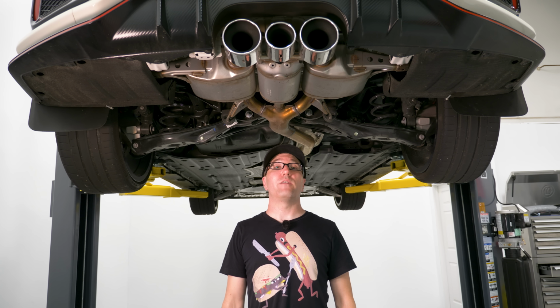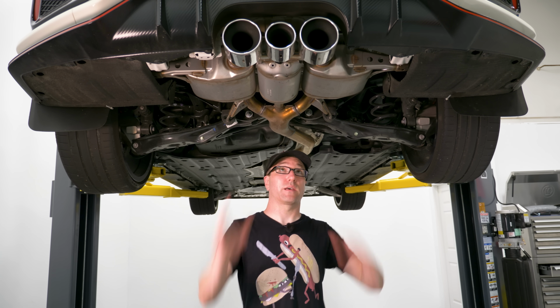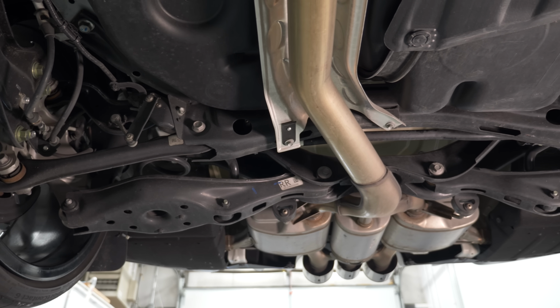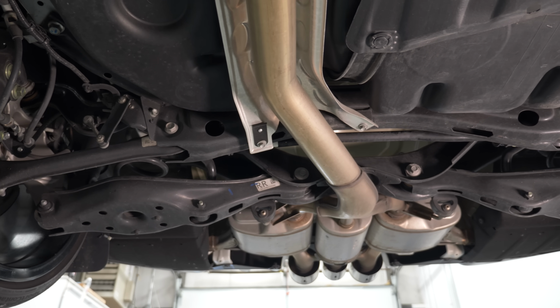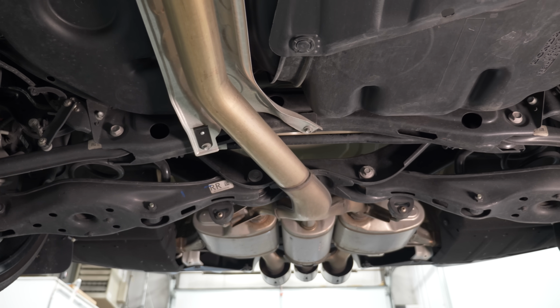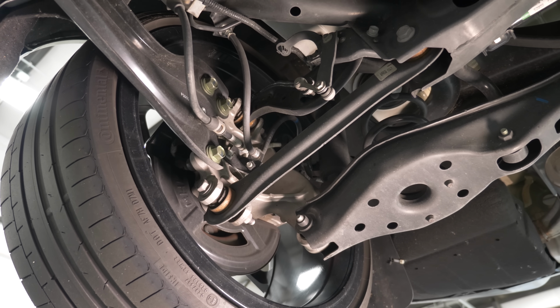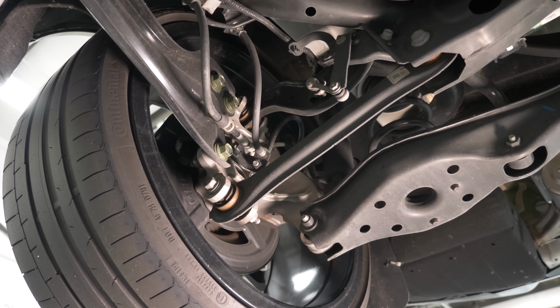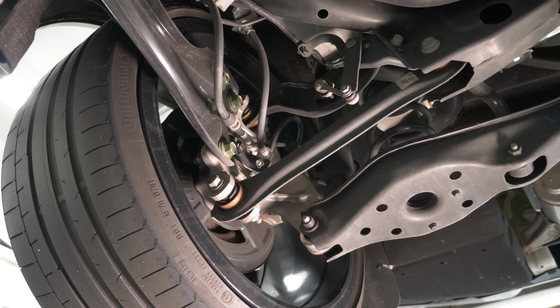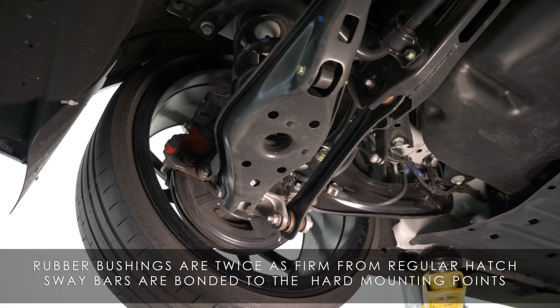In the back of the Civic Type R, this is where it looks like a regular Civic, with the exception of the exhaust, which we'll get to in a minute. It still has the same stamped steel lower control arms as the regular Si we looked at. Now the difference is the sway bar size. This is a solid rear sway bar. It is larger than the regular hatchback. The front is a tubular bar. It's hollow in the middle, but it is much more rigid than the regular hatchback as well.